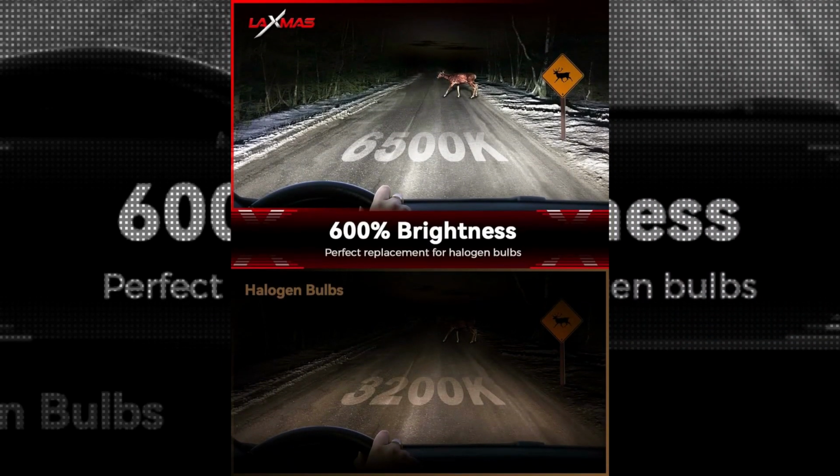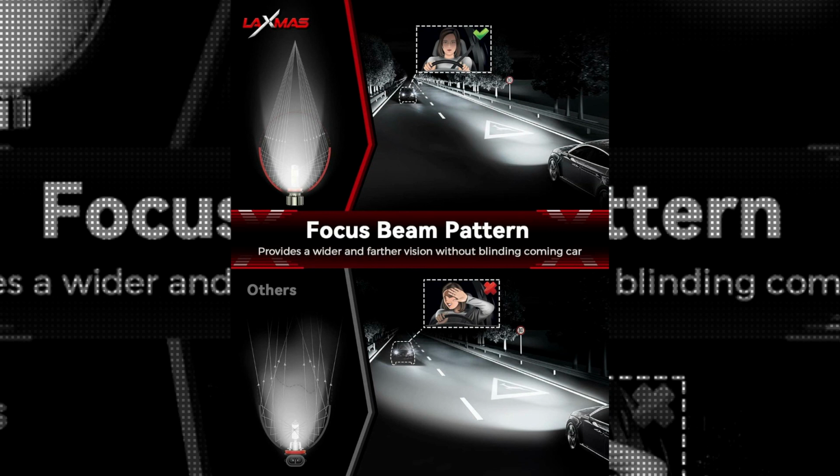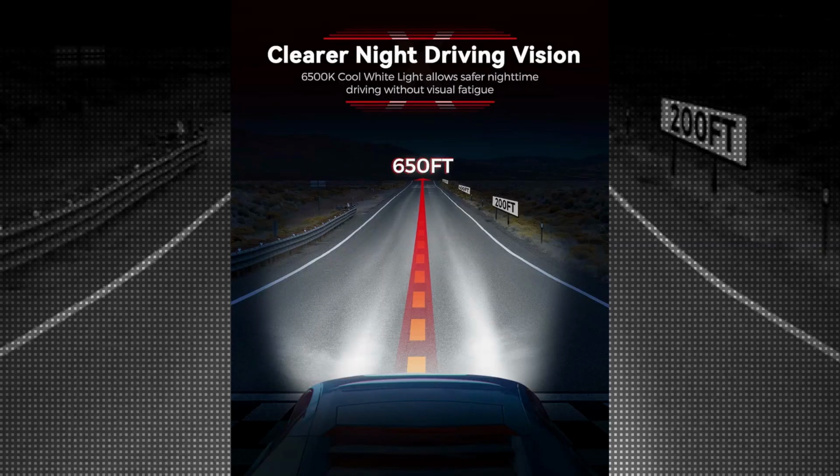With a powerful output of 36000 lumens, these bulbs provide exceptional visibility on the road, ensuring a safe and clear driving experience. The 6500K white color temperature adds to the clarity, allowing for enhanced visibility even in challenging weather conditions.